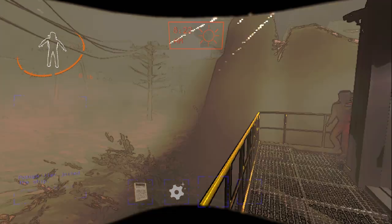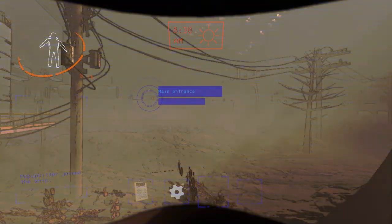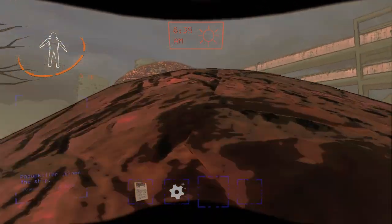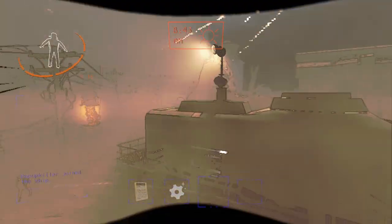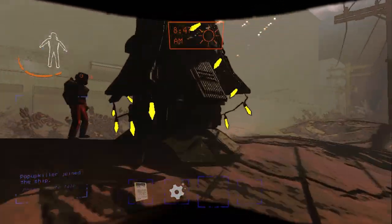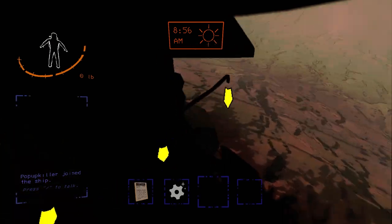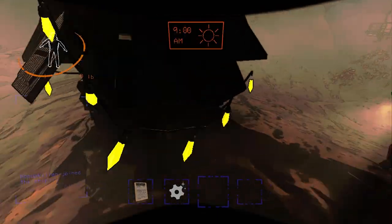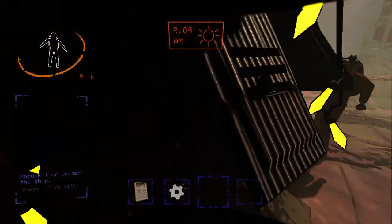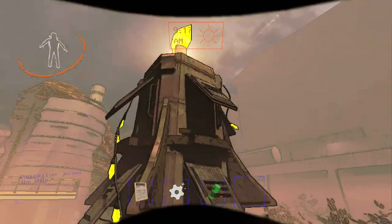Alright, well, it's a learning curve. So we should get something in our approximate location. There it is. Oh yeah. Got a flashlight. Okay. Where did you get only one? How do you interact with this thing? You just pick it up with E. It's here. Oh, there it is. Okay. Nice, we have a flashlight. Great, thanks.